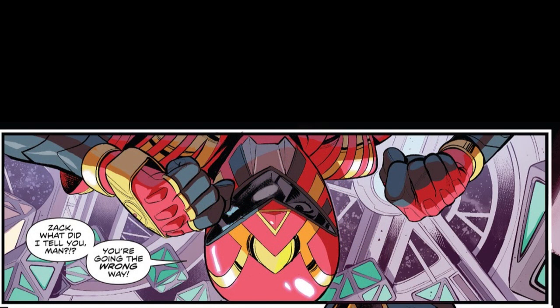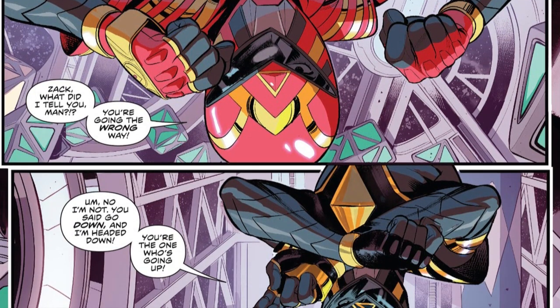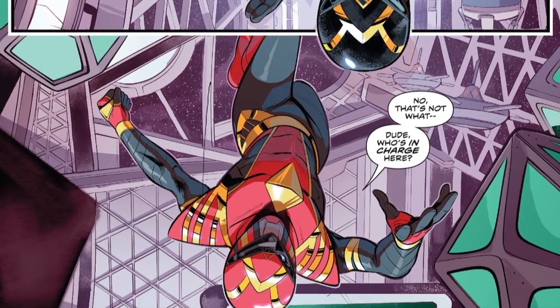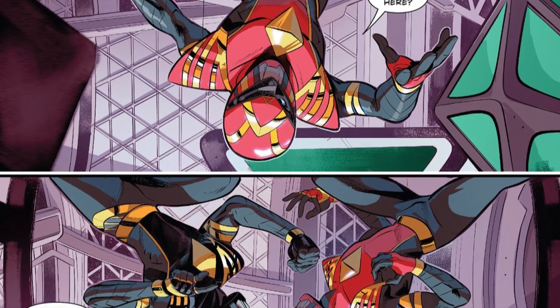Oh man, come on, really? My scans are upside down! At least the Rangers are upside down. For some reason, the word balloons are right side up. Nah, the Rangers are doing some zero-G combat training, which is useful when you fight on all sorts of planets and literally in space.